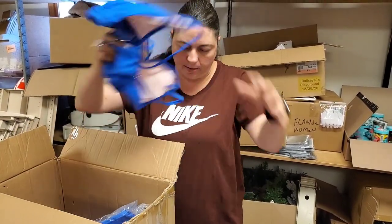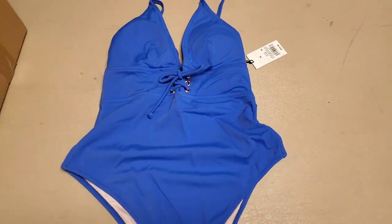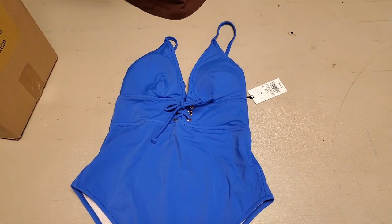Cool. All right, so I'm just going to leave this in the box. I don't know if we can sell every last one of them on the fire sale, you know what? But hey, we're going to put them on maybe the fire sale, and if we have 10 people that want to wear a medium, we probably have 10 in there.